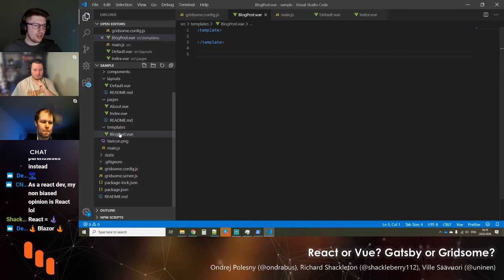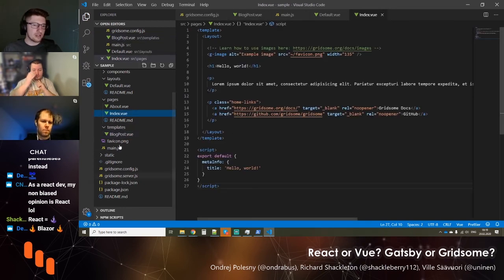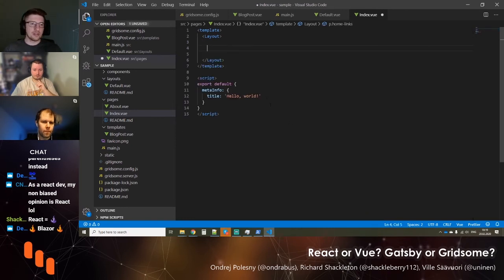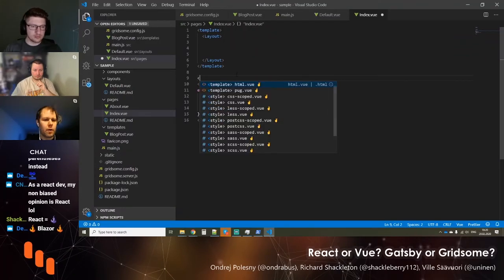All right, so let's take a look at that then. Should we do the index first? Maybe we'll do the index first. So it probably is gonna work the same way as Gatsby. So we have the layout here. I'm just gonna remove everything that's in there. And in script, we don't need the script, right? Or how do we do the GraphQL query here? We add basically a static query here if we want to put it in index.